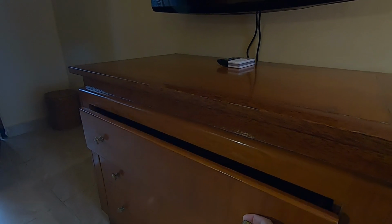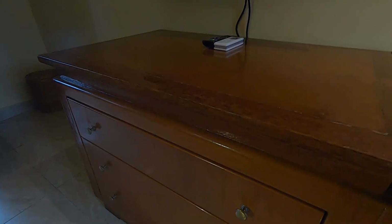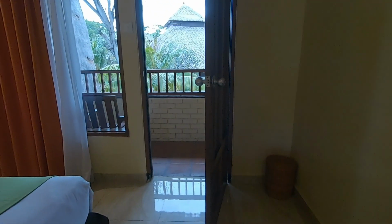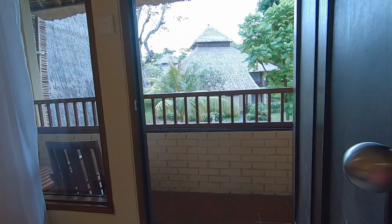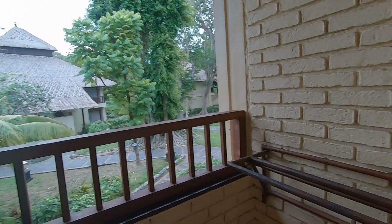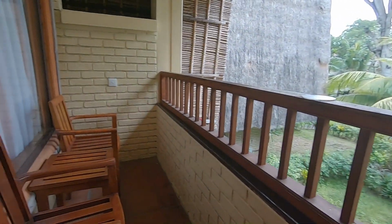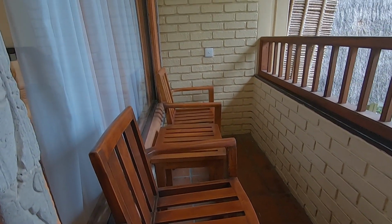Let me try to open the door. This is the door. It's still empty. I'm pretty sure you're gonna fill it up later on when you stay in here. And right there in the corner is a trash can. And this is the door to the outdoor space or balcony. Let's take a walk to the balcony. This is the balcony. You can find there a towel rack. And then right here you can find 2 wooden chairs and then 1 small table.